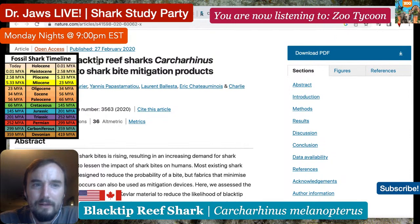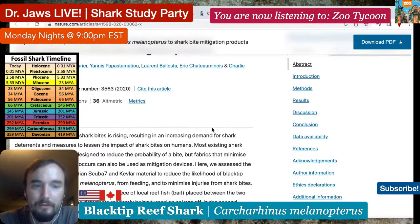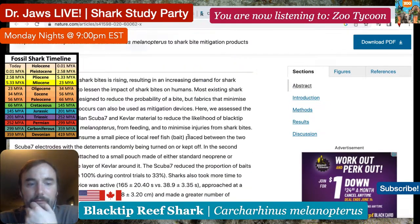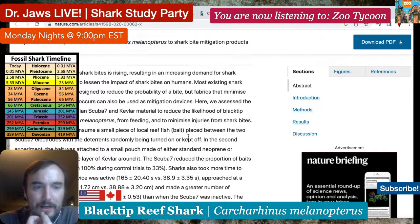This one would be kind of interesting. Response of Blacktip Reef Sharks, Carcharhinus melanopterus, to shark bite mitigation products. That might be a good one to wind down with.